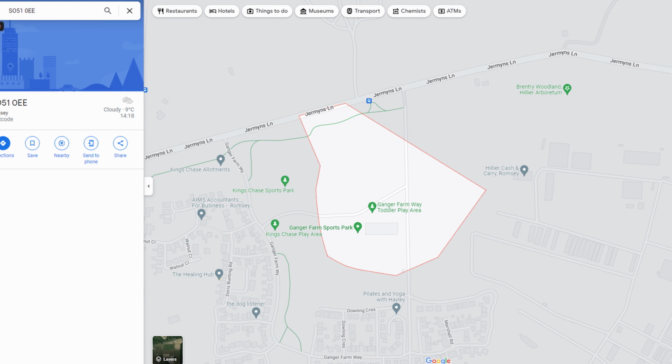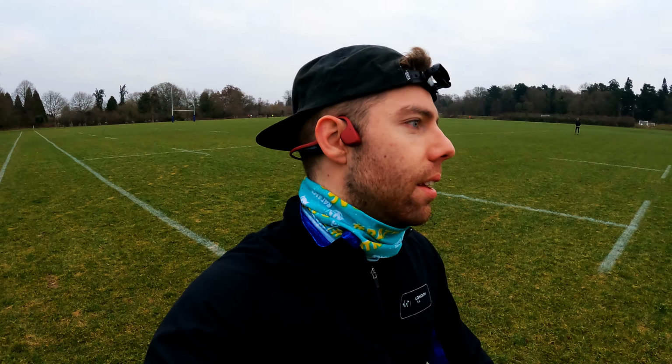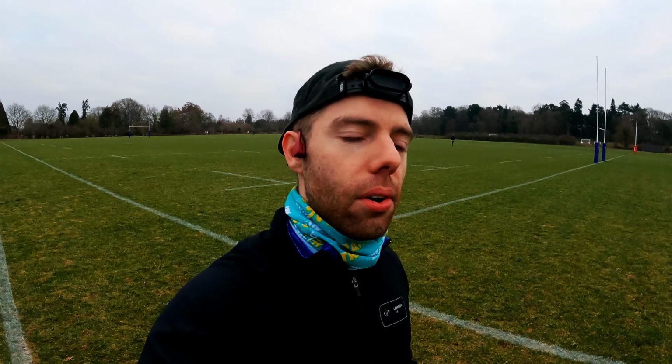And this is a fairly new one. So Ganger Park Parkrun, also known as Romsey Parkrun, opened end of 2022. Been meaning to do it for a little while. It's like a 10 minute drive from me, so it's my nearest parkrun now. It's very cold, end of January, so it's like 2 degrees right now. So I'm gonna warm up, show you a bit of the course, and then take you on the route on my mini camera. So let me tell you a bit about the route.